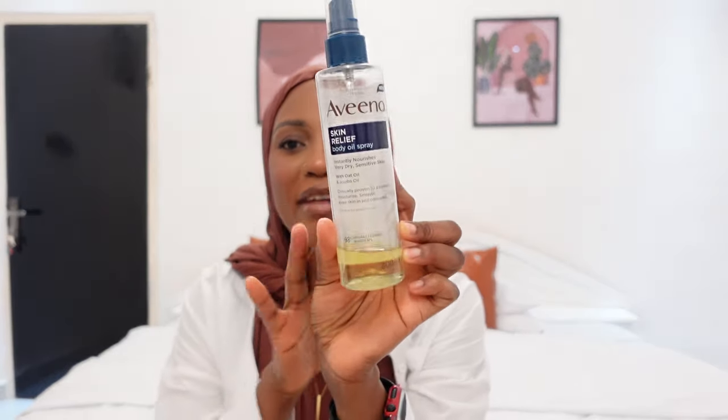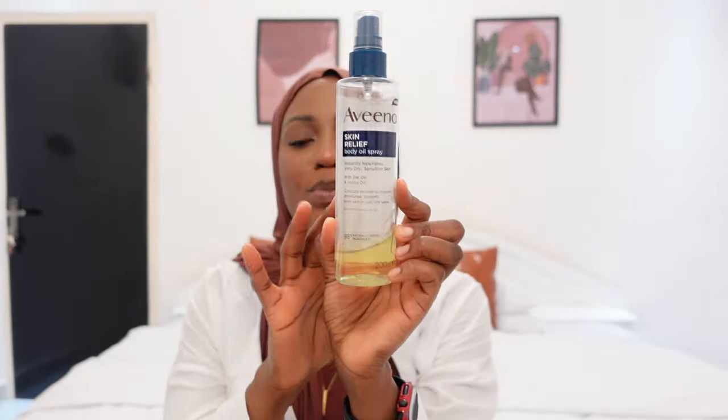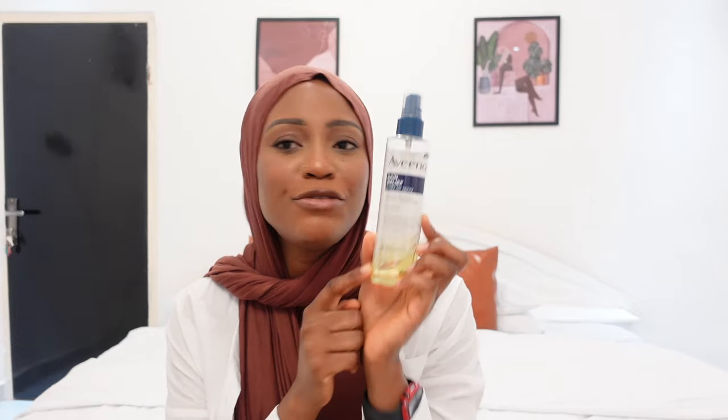The next step that I like to take is to go ahead and use a body oil to seal in the serum. You guys can tell, right? I really love this oil. It's amazing. This is the AVEENO Skin Relief Body Oil Spray. It has oat oil and jojoba oil and it's clinically proven to intensely moisturize, smooth, and even skin in just 1 week. I like this body oil so much. This is how much I've used of it. So I just go in with a few squirts of this and I go all over my body with it.